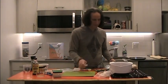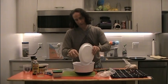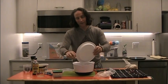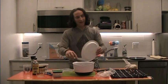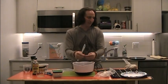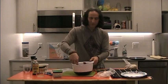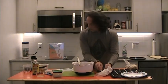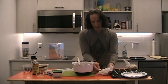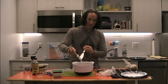3 scallions. These are already cut up. I love scallions in a salad. And do you know, when you make a salad, folks, you don't even need oil. Try some lemon juice. Try some vinegar, balsamic vinegar. Mix everything up. It's healthier, it's better for you. 2 teaspoons of sesame seed. I'm going to add in a tablespoon.